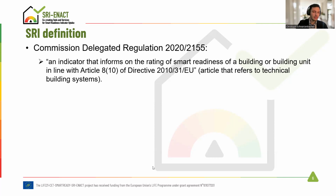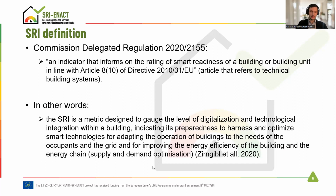So what does it mean? In other words, what does this definition mean? It means the SRI is a metric designed to gauge the level of digitalization and technological integration within a building, indicating its preparedness to harness and optimize smart technologies for adapting the operation of buildings to the needs of the occupants and the grid, and for improving the energy efficiency of the building and the energy chain. So for supply and demand optimization.